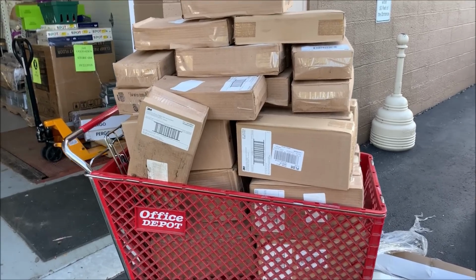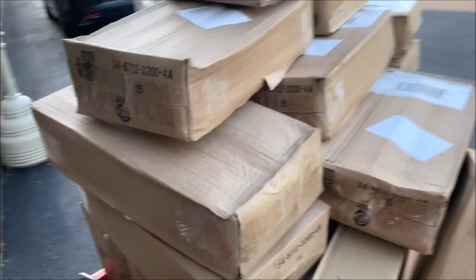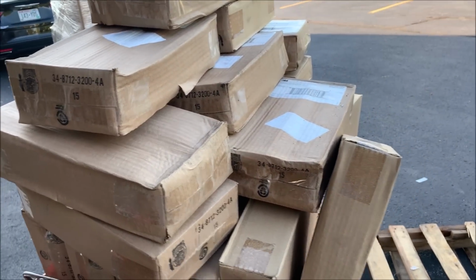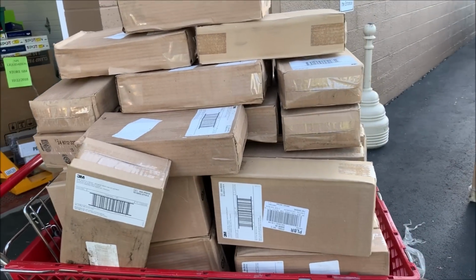So I'm sure many of you have already corrected me in the comments. I totally miscounted these filters. I said 3 times 5 is 30. 3 times 5 is in fact 15. There were 45 boxes on this pallet.